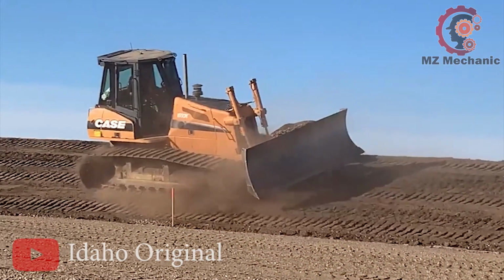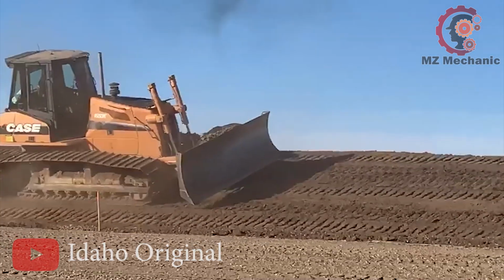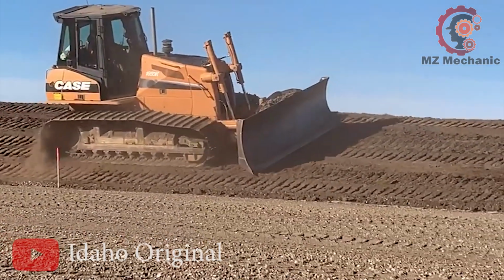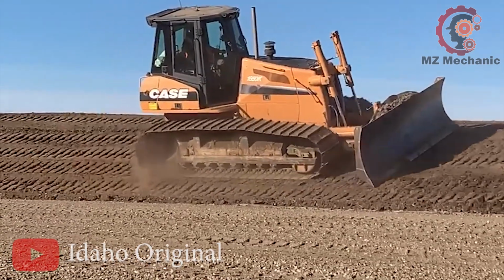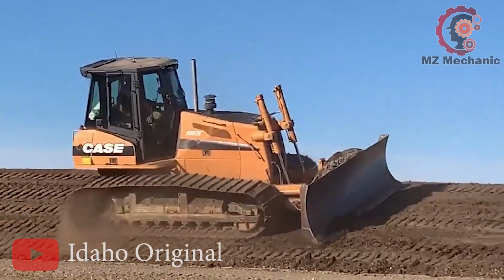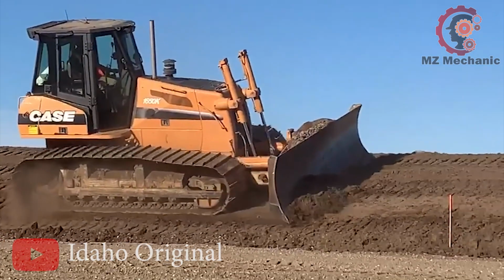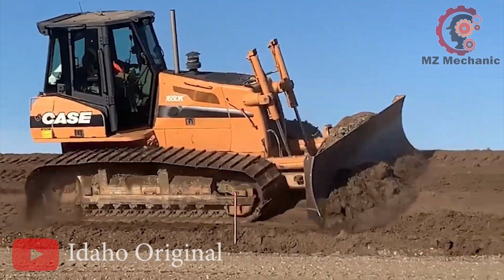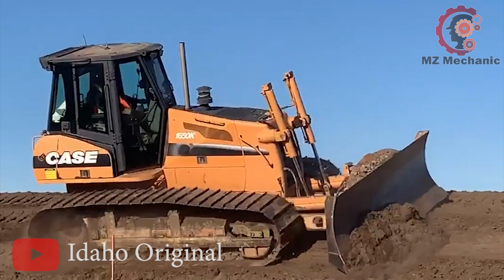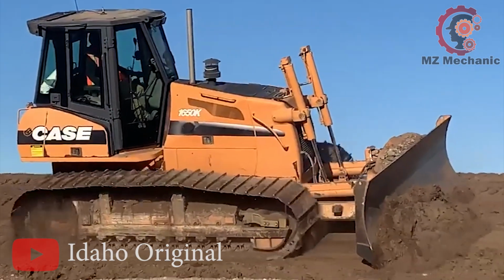Number 3. The K1650M, the bulldozer that's got the moves like Jagger and the power to match. With an engine power of 112 kilowatts, it's the Beyonce of the construction world, fierce and fabulous. Zooming at a speed of 9.3 km per hour, it's basically the bulldozer version of a race car, ready to roam through your construction challenges.